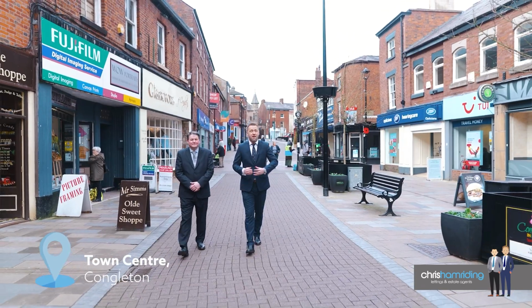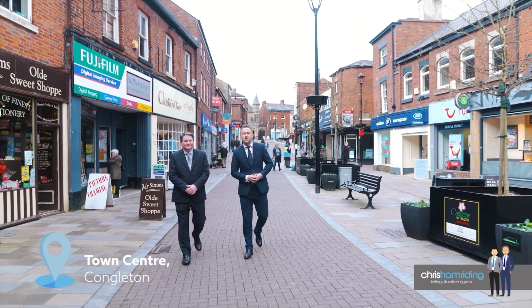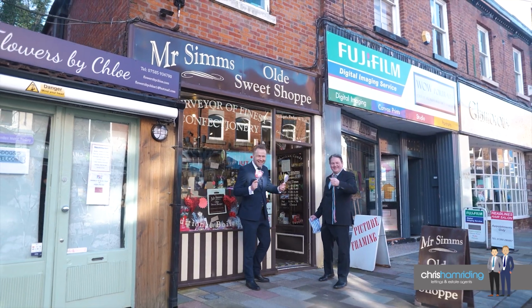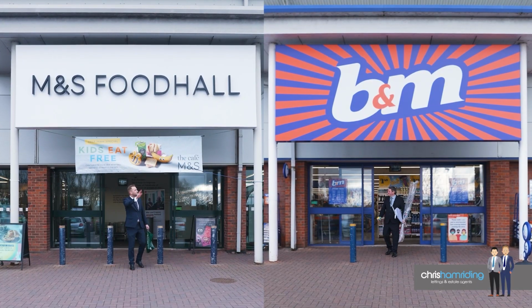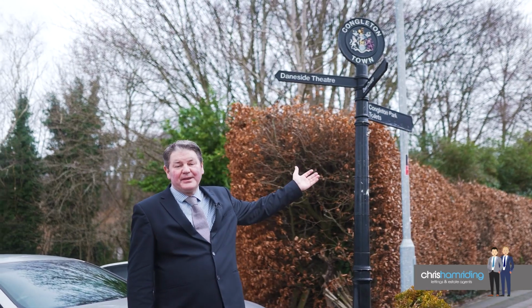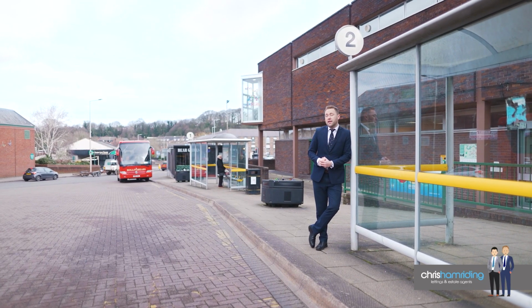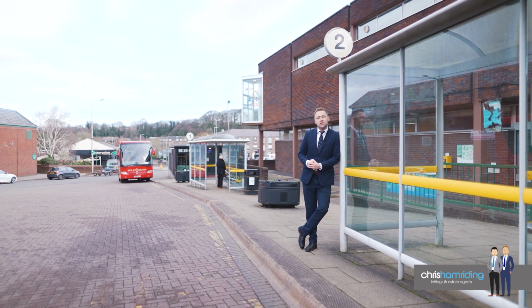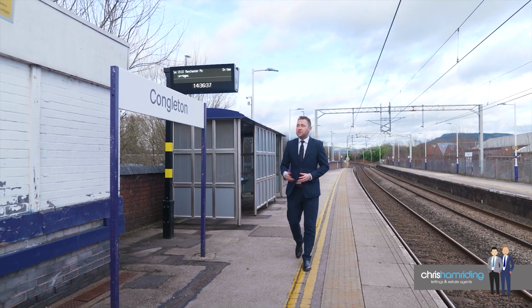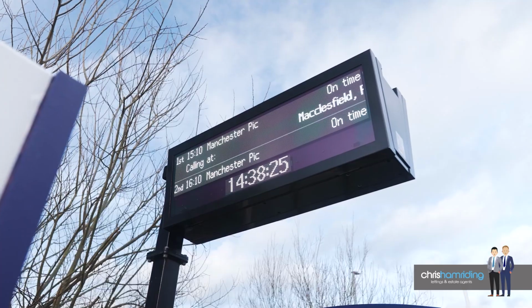We're here in Congleton Town Centre. There's a variety of offerings from restaurants and cafes to great shops. There's also a library and Daneside Theatre. It's got great transport links by way of this busy bus station. There's even a bustling taxi rank. And just a short journey to the really useful train station.